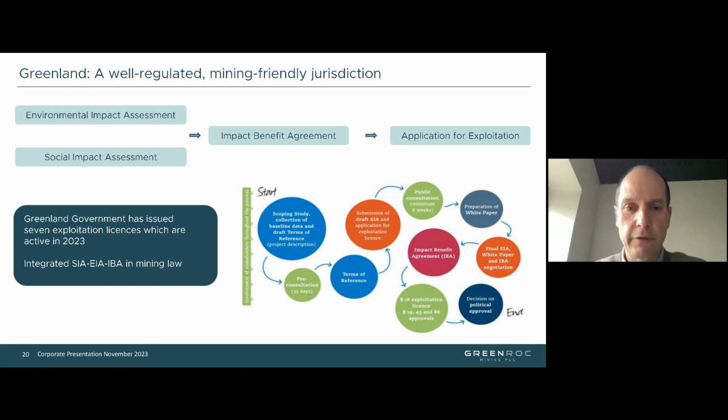Obviously, we have to fulfill all the requirements in terms of environmental control and other things. But as long as we do that, then we are very welcome. And there's also a lot of support from the local communities. And we are on track with the environmental and the social impact assessments we are undertaking at the moment. They take time, so they were initiated last year, and they will be completed by next year.